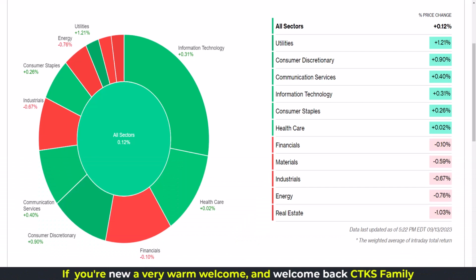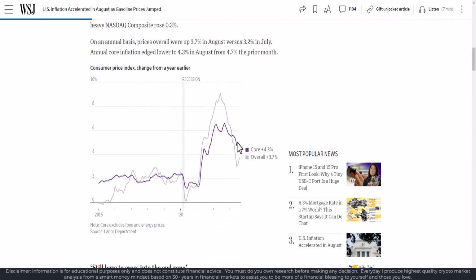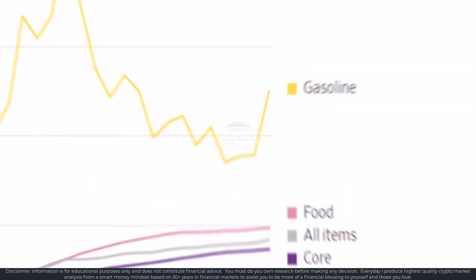Utilities did the best, real estate did the worst. The CPI figures came out. Core CPI decreased, but overall CPI increased. We can see that the annual rate of change in the CPI is coming down. The bump in overall inflation was caused by gasoline prices coming up more than 10%.